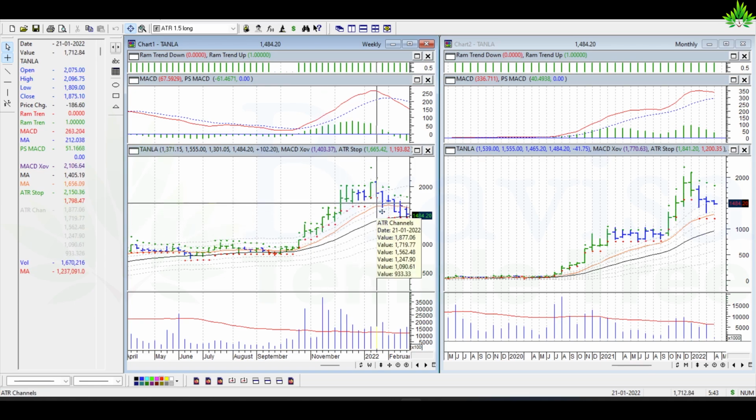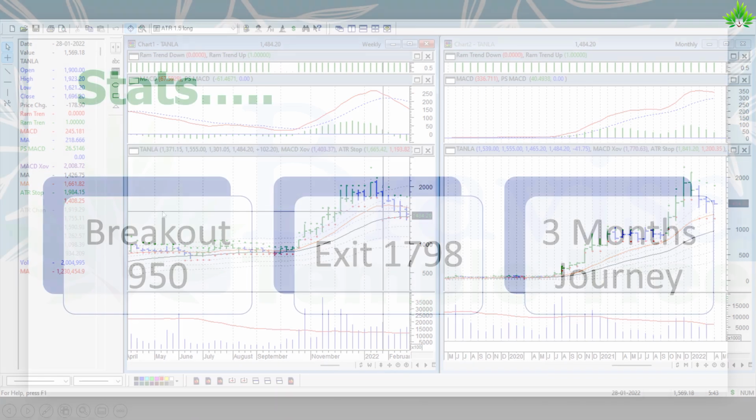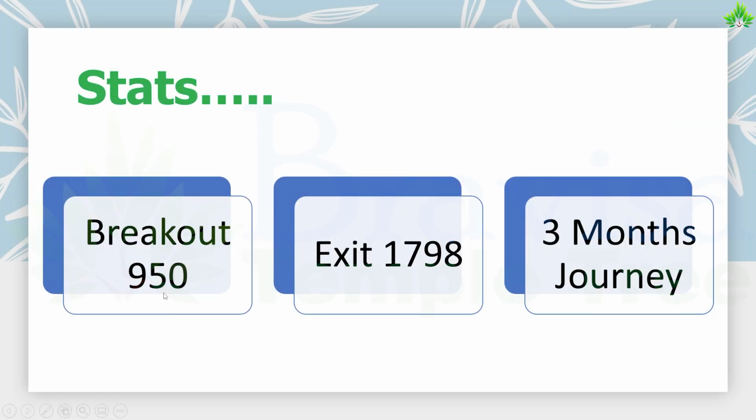We can see here, in the third week of January, the stock hits the stop loss at 1798. Entry was 950, exit was 1798, giving around 845 rupees profit in just 3 months. That's the beauty of the Stock Rank Report. Statistics for Tanla: breakout comes at 950, exit comes at 1798. The journey was just 3 months, giving 850 rupees profit, or 848 to be precise, on an investment of 950, almost double in just 3 months.